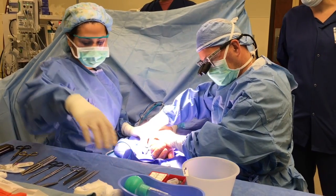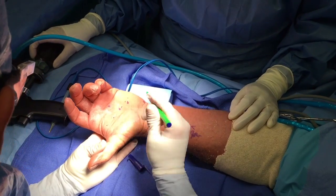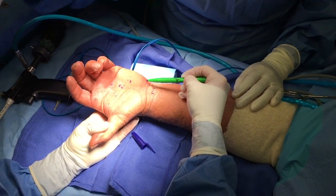After the patient is prepped, the marks are made on the hand to ensure that it is the correct hand and the correct procedure. Then the surgeon begins to make his first cut. Well, you make your landmark, so this is important. So when you do an endoscopic carpal tunnel release, right? Uh-huh. This is the pisiform bone.